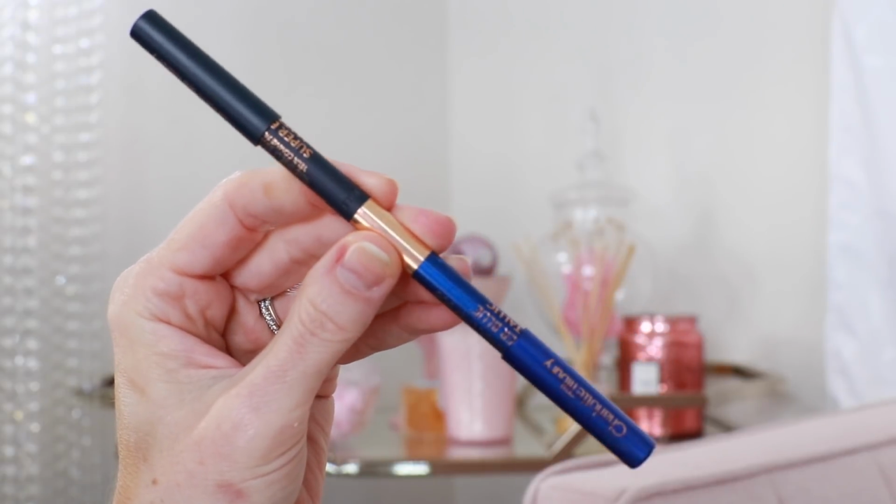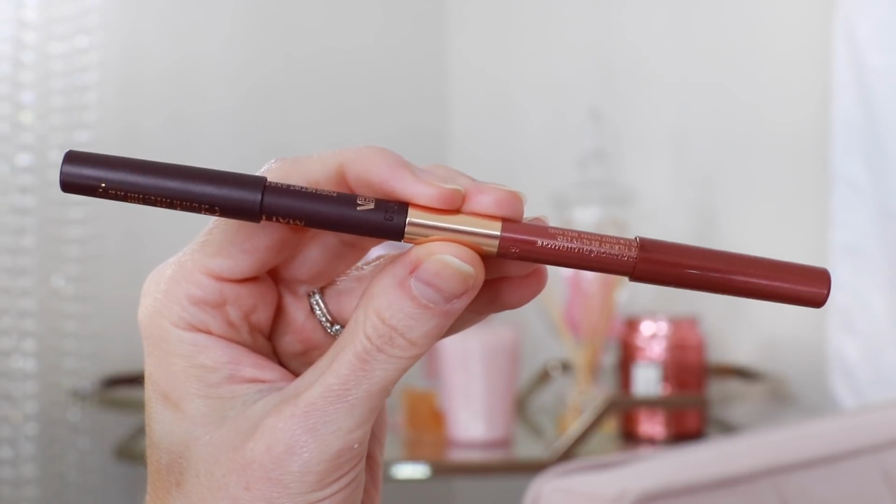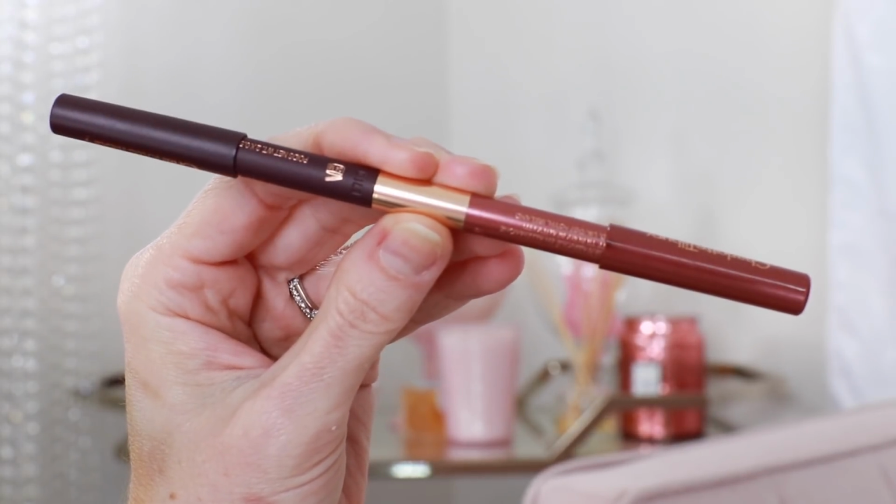For eyes, I'm also really loving these new double-ended eyeliners from Charlotte Tilbury. So here I have the Mesmerizing Maroon, and I also picked up Super Blue. The maroon is what I have in my waterline today, but these are so much fun. And I love that you get 2 different shades in each one. So it's supposed to enhance and pop. You can do the top lash line and the waterline. You can really get creative, but you have a metallic shade and a deep matte shade on both sides.